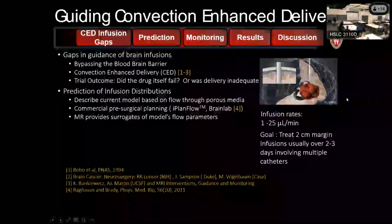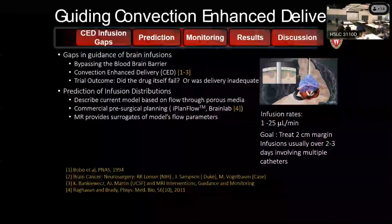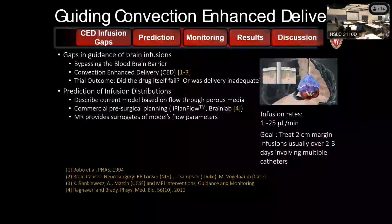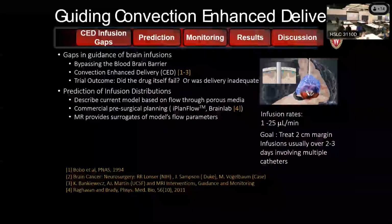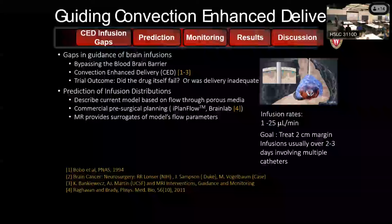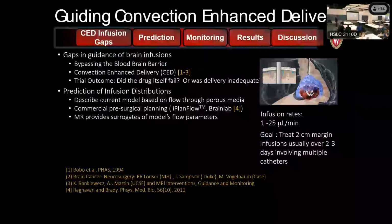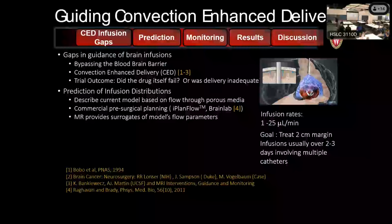So under pressure, we can deliver therapeutics on the order of 1 to 20 microliters per minute. And it moves through the interstitial space of the brain. So it's kind of like a sledgehammer to get past the blood-brain barrier. These therapies have been used over and over again, largely at Duke, with John Sampson, with the Brain Cancer Center there.